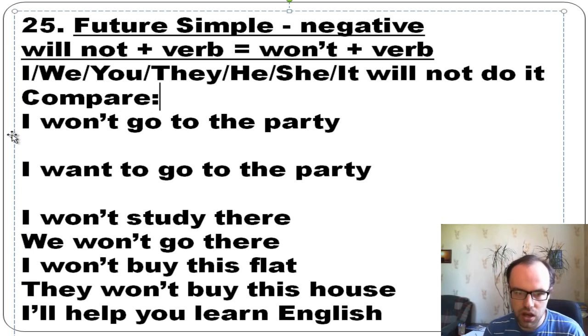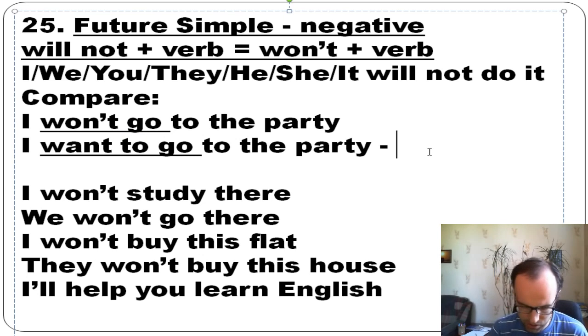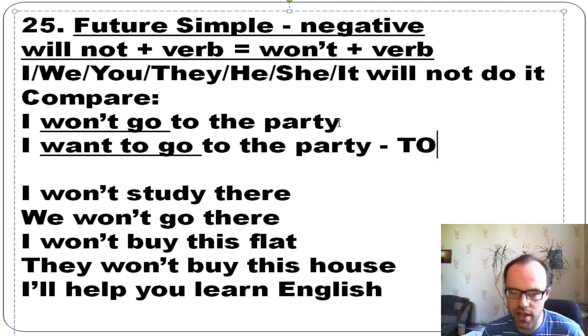Compare. I won't go to the party. Yeah, it's a negative form. And I want to go to the party. Yeah, we use to. So we use to, and I won't go. I won't go. It's a negative form.